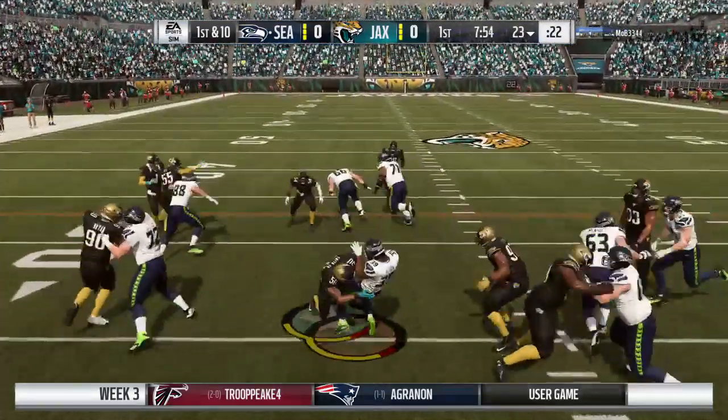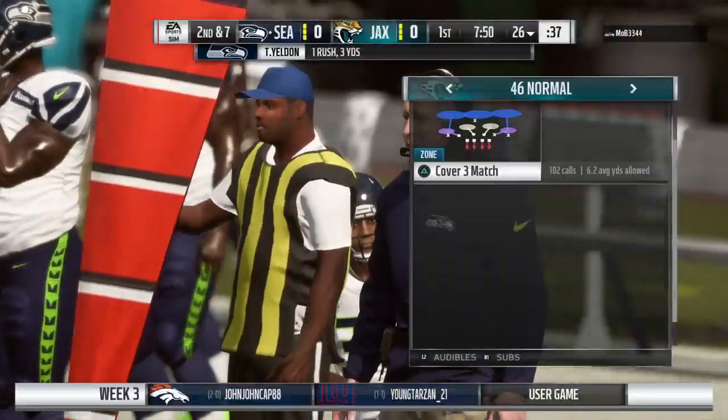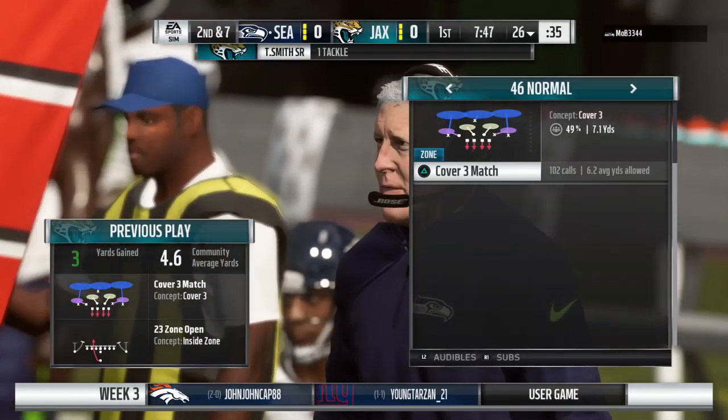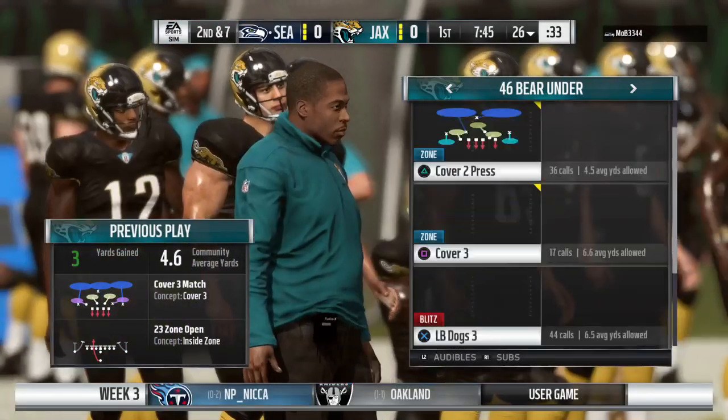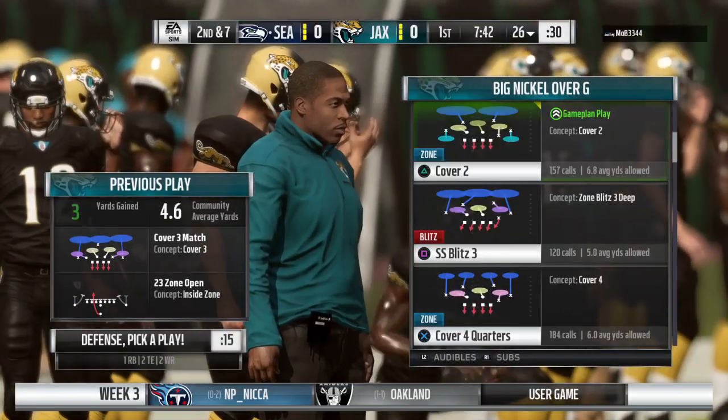On the ground, this is T.J. Yeldon, and he'll get this one up to the 26. Telvin Smith that time there to make the play. Not much happening there on first down. I thought there might have been a hole for a split second. Yeah, but it dried up pretty quickly, didn't it? Closed fast.